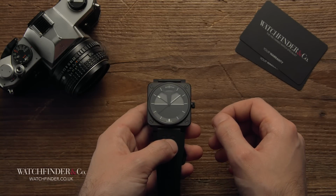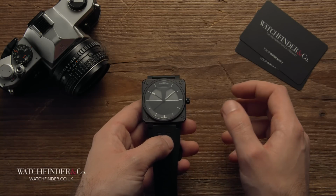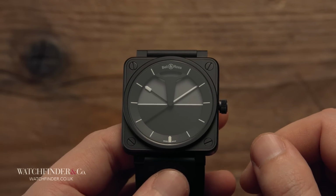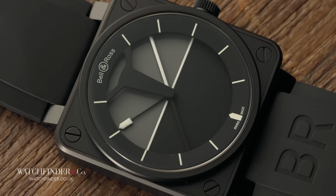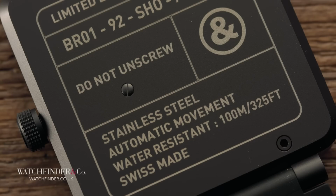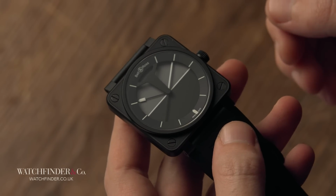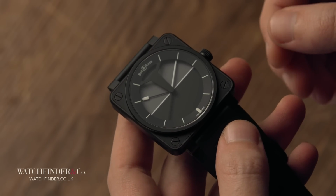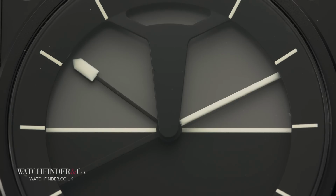Inspired by the German aeronautical instrument manufacturer Sinn, Bell & Ross is famous for its big, square cases that mimic the flight apparatus that graces an aircraft's cockpit. But for the BR-01 Horizon, Bell & Ross went a step further. At the very real penalty of legibility, the designers at Bell & Ross slapped the design of a horizon gauge on the dial in homage to the device that helps a pilot keep their plane right side up.